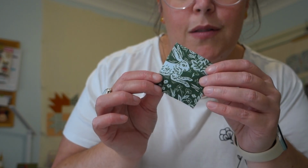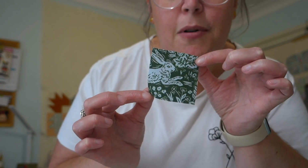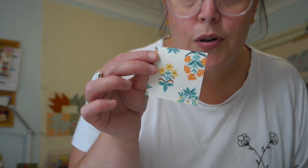I can't remember these things. I have 2 more little units to make. I would like to try and finish them today, and one of them features the beautiful Rifle Paper Co bunny print, and then the other one has the beautiful floral print. So I'll piece them together and then I'll show you what they look like. I think they're gonna look really nice.